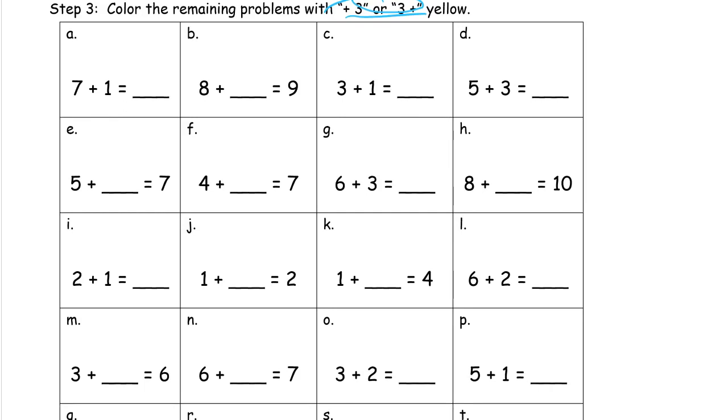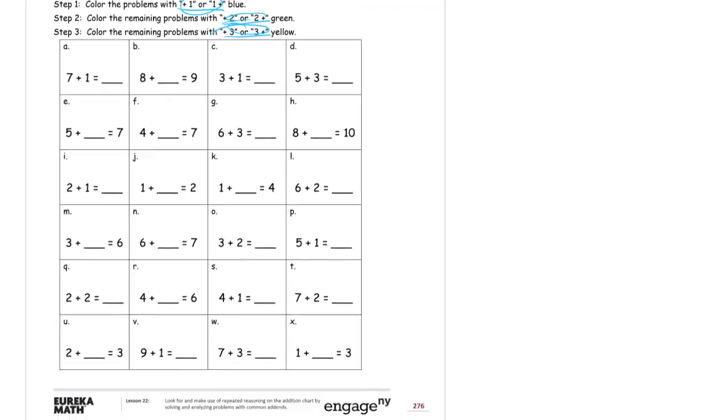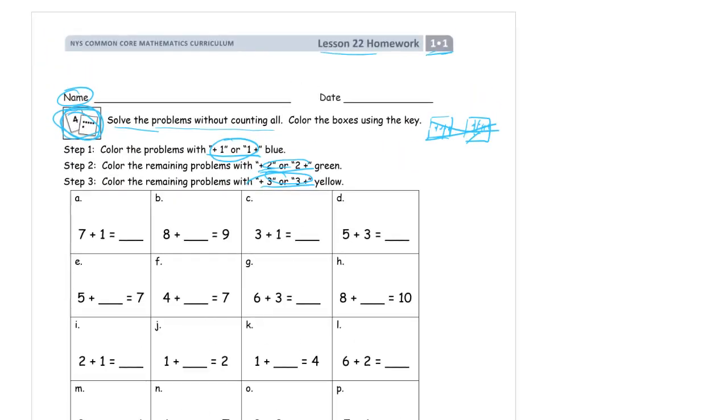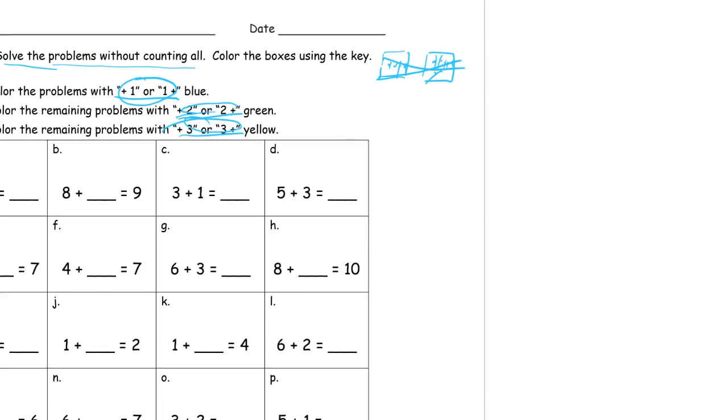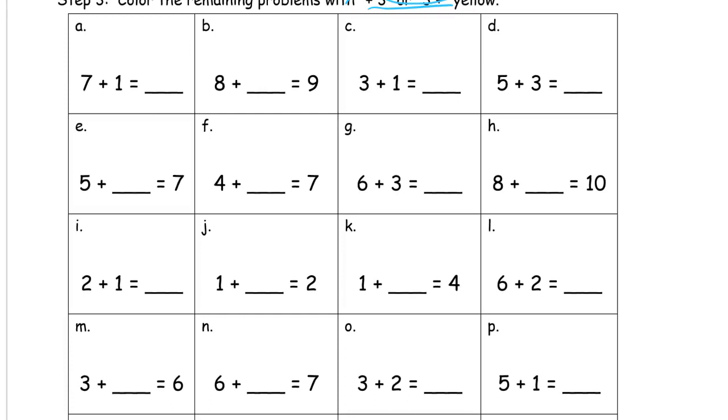So we're going to solve all of these on the page. And then we're going to color them. And this is going to be a little tiny. Now I'm going to solve them, and then I'm going to color them. So let me just solve them first.